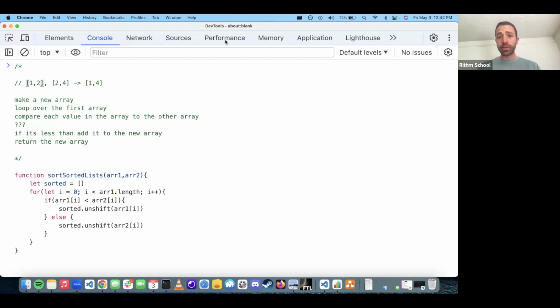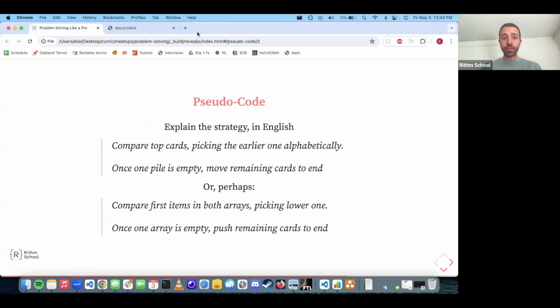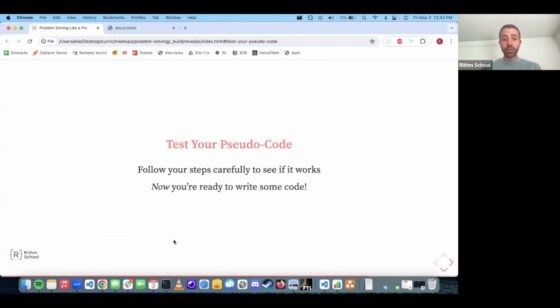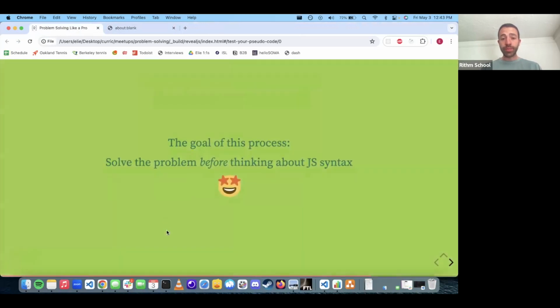There are a zillion different ways to solve this problem. You can use a loop. You can use a for loop, a while loop. You could even use the sort function as well. There's just lots of different ways to do it. But if you can't solve the whole thing, just put in some placeholder. Because the last thing you want is just to spend 15 minutes staring at this saying, I don't know. Solve a simpler problem first. Test your pseudocode, and now you're ready to write some code.